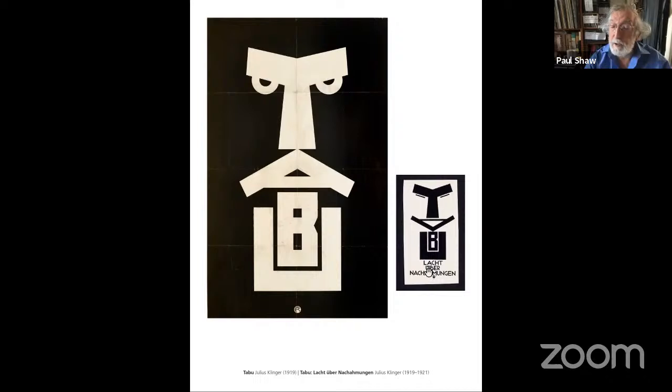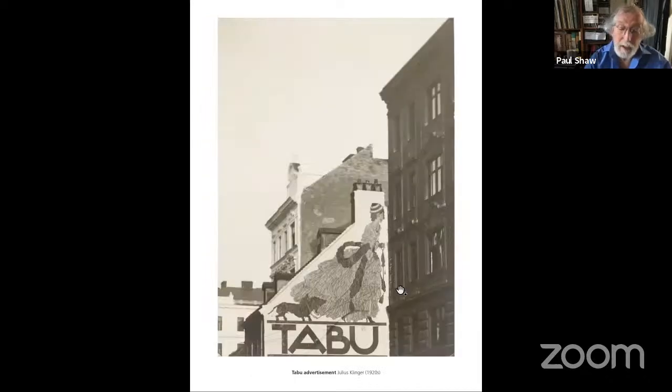This time the umlauts are inside the counter. And here is that more geometric sans serif in another one of his building advertisements, one where he's beautifully fit the woman's body to the shape of the attic and the chimney.